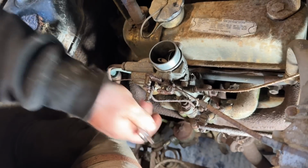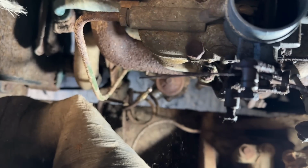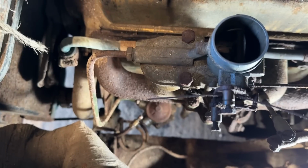There you go. It's out now, look. You see? Popped out there. So I want to get my vacuum sucker on the end of that nipple there and see if I can suck any fuel through.